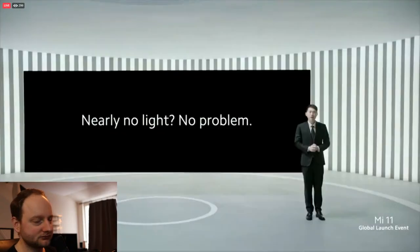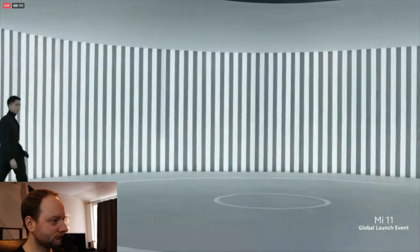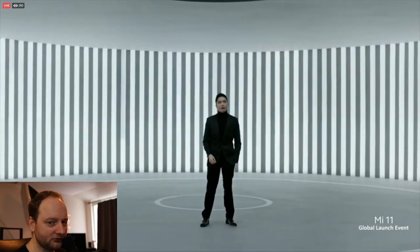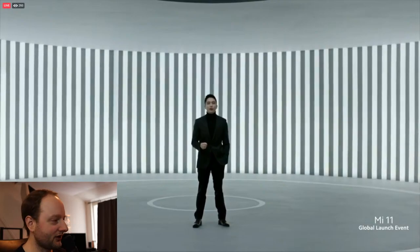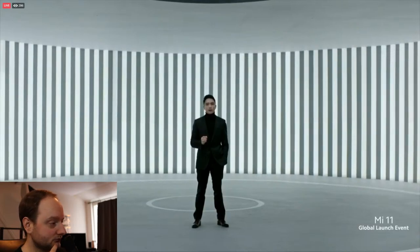That was incredible. And Mi 11 really is movie magic in low light. But what if there's almost no light? Watch this. To show you just how effective ultra night mode is, let me bring out Daniel. Daniel? Thank you, Sho. Now, as he said, Mi 11 offers incredible low-light performance. We've achieved this through a variety of hardware and software optimizations.